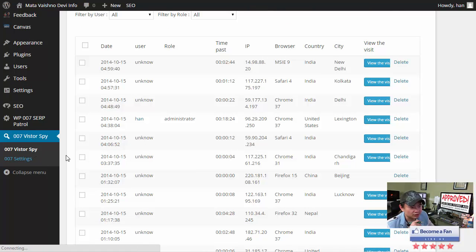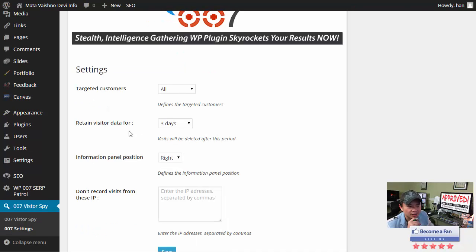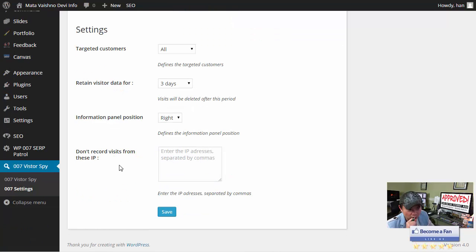You can also set the settings. I'm not going to tweak the settings. It's actually live. You can say retain visitors for 3 days or, you know, forever, depending on how big your hard drive space on your server is, and target all customers or the people that logged in to your site already, okay? And position, that's that little box there. And don't record: if you are the owner of this, you probably want to put your own IP address in here because you won't want to record this, right?